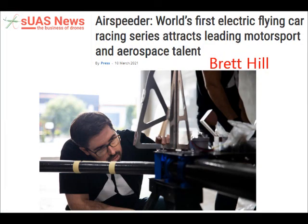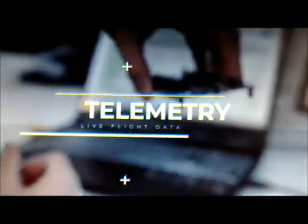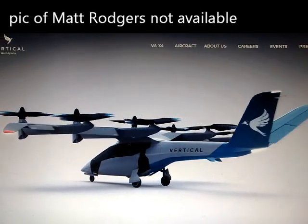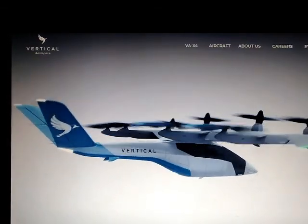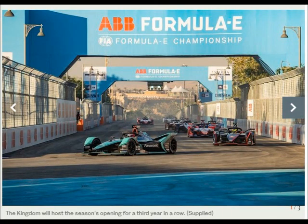Brett Hill will be using his aerospace experience from working at Boeing and transferring other disciplines, including military testing programs, aerodynamics analysis, and structural analysis of advanced composite structures. Therefore, he'll be leading teams of specialists that will be able to handle aerodynamics, structural analysis, flight controls, telemetry, and production. Matt Rogers comes from the eVTOL company Vertical Aerospace, acting now as the head of composites.